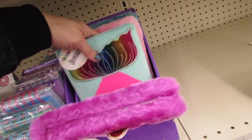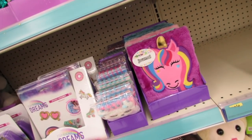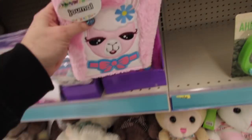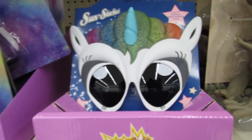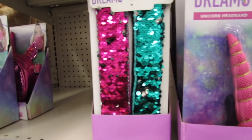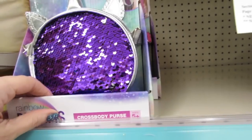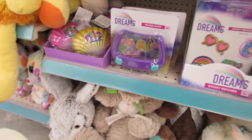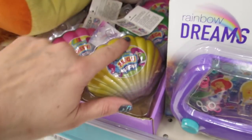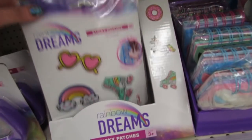The cupcake. Oh, these are so pretty. How much are these? I don't see a price, you guys. So sorry. We have some unicorn glasses here. Unicorn headband. Some sequin slap bracelets. Over here we have the matching crossbody purses, also unicorn themed. A Mega Grow surprise shell. I love that. Sorry that I don't have prices on everything yet.